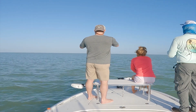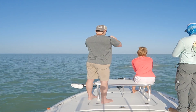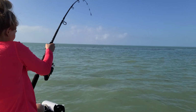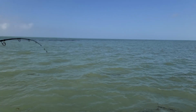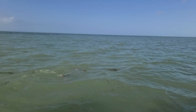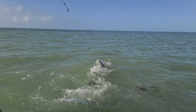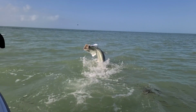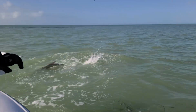Oh, come on. Come on, fish. Give us a nice jump right there. Oh yeah. Hello, Mr. Tarpon. Almost tired out. Yeah. There we go.